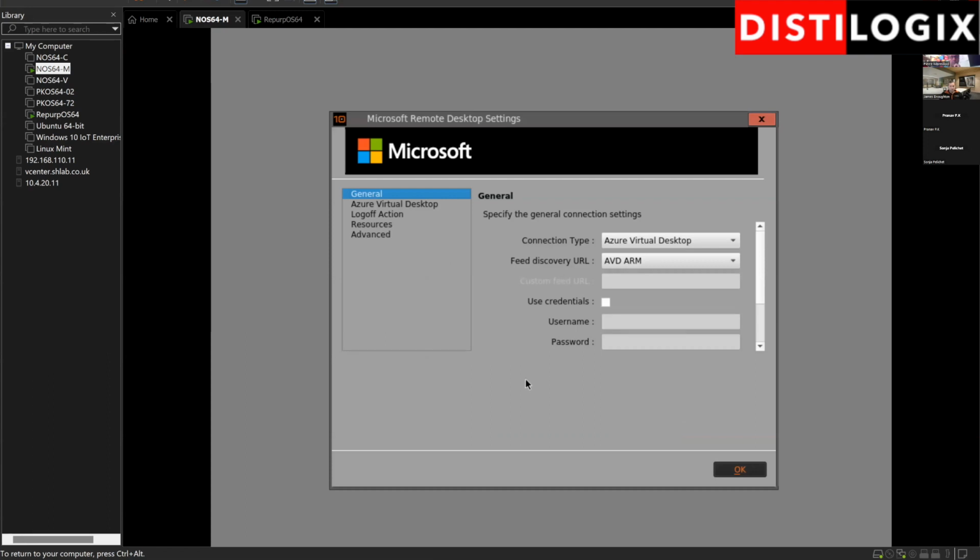And as James mentioned, because NOS is a zero client OS, it is very small footprint. So basically NOS-M only comes with the Microsoft SDK for connecting to AVD and Windows 365, or using FreeRDP to connect to more traditional RDS services. So you can see here in the connection type window, we can choose the different types of connections that we want to use. So in our case, it would be AVD, Azure Virtual Desktop, for both AVD and Windows 365.